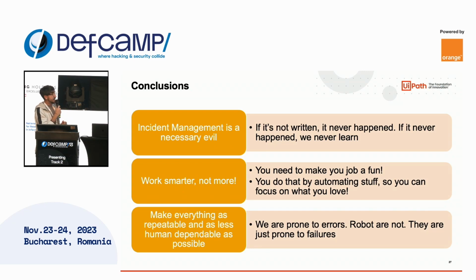And the second thing is that we are striving to work smarter and not harder. We're trying to remove the tedious tasks from our day-to-day activities so that we can focus on research projects like this one. And last but not least, we're trying to make everything as repeatable and as clearly defined processes in order to be perfect candidates for automation. And I believe that is all from our side, unless, Andrei, you think I've missed something?